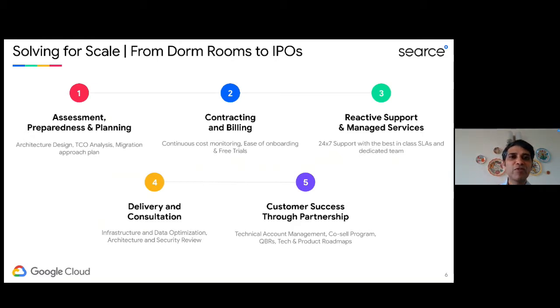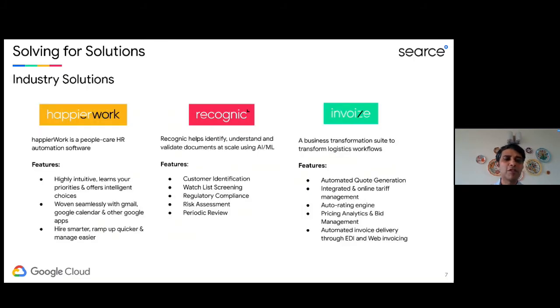The number of unicorns around the place, we definitely want to ensure. I mean, we don't want to stop at that IPO journey, but we definitely want to continue to ensure that our consultants, our engineers are always there working alongside your teams. Lots of solutions that we have developed, and I'm also conscious of the time.